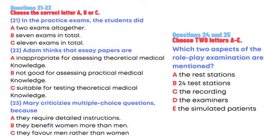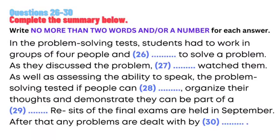Before you hear the rest of the conversation, you have some time to look at questions 26 to 30. Now listen carefully and answer questions 26 to 30.